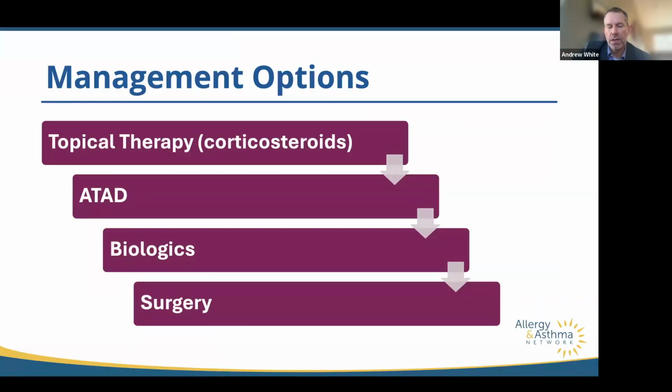So we talked about topical steroids. I have one more slide I'll share on that. I'm going to briefly touch on aspirin therapy after desensitization. That will be for our AERD patients that have comorbid sinus disease and asthma. I'm going to spend most of the time talking about biologics, and I've talked about surgery already in terms of what we know about the influence on the lower airway.